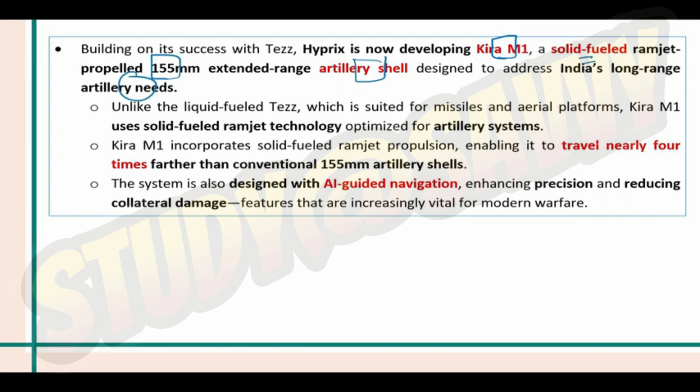It can travel nearly 4 times farther than the conventional 155 artillery shell. So the range of this artillery shell has been extended to 4 times that of the conventional artillery shell, and it is designed with AI guided navigation. So the navigation would be guided by artificial intelligence.